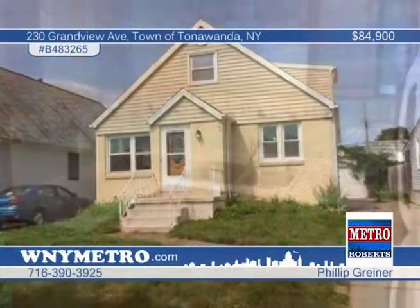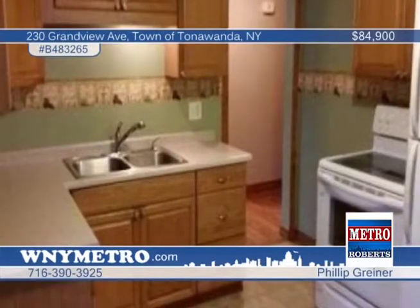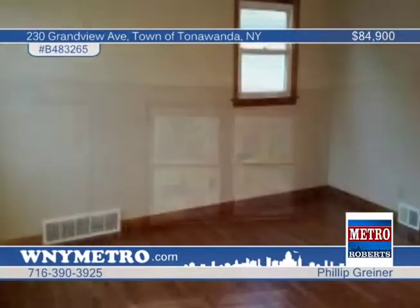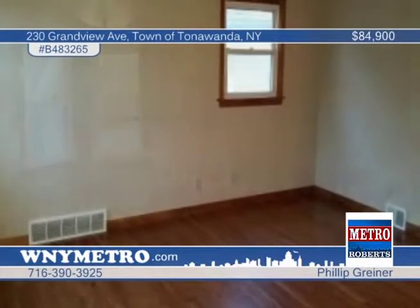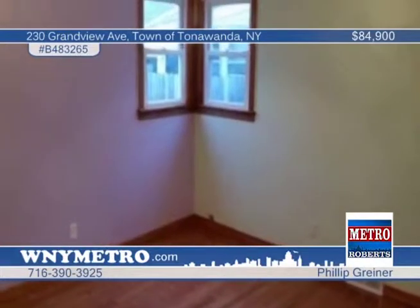Experience great curb appeal on this 4-bedroom, 2-bath Cape Cod. This property boasts some great features like the updated kitchen, flooring, and some new windows. Some repairs are needed to get the home back in shape. The second floor addition has broken plumbing. Cash sale or rehab loan only. Learn more when you call Philip Greiner today.